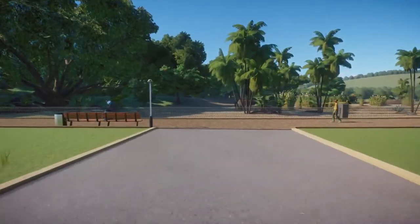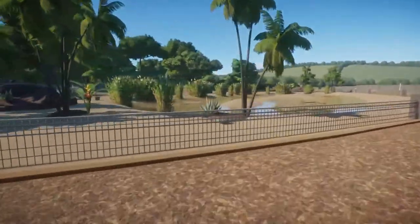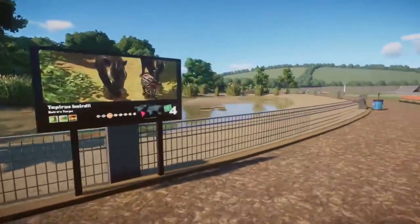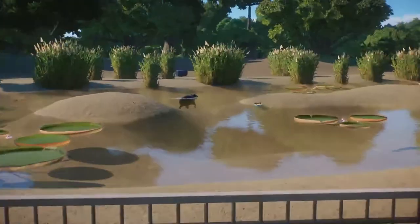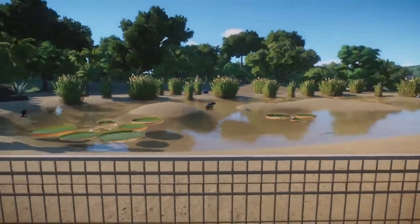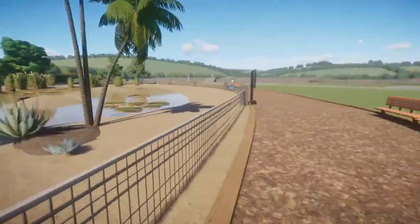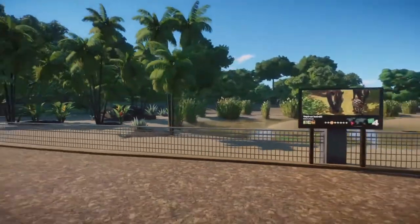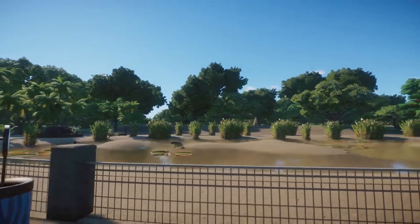So, that exhibit's done, and I like it. It's pretty cool. I kind of did some of the same stuff for the Cayman exhibit, for this little wetland area for the swimming for the Baird's tapir. I tried again to make it, I've said it in other videos, but I like to have the foliage kind of low in front, high in back.